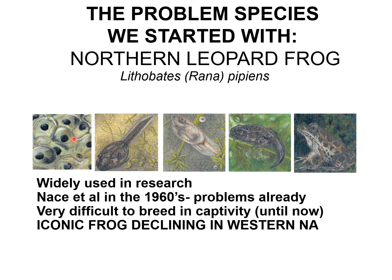But in the original paper, they could breed 1 or 2 animals, and they didn't say anything about it. And the colony failed because leopard frogs don't breed in captivity. So the so-called iconic frog that was in high school dissection labs, university dissection labs, used for development, all have been declining, and Nace already recognized this in the eastern U.S. in the 60s. So how do we get them to breed?